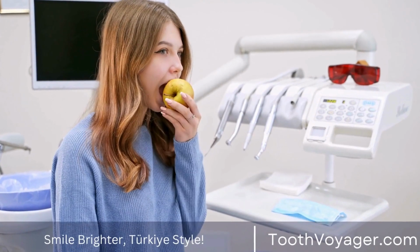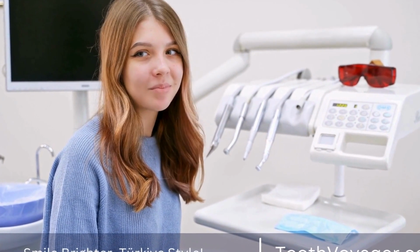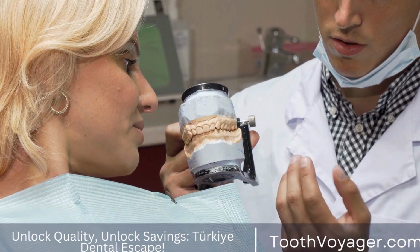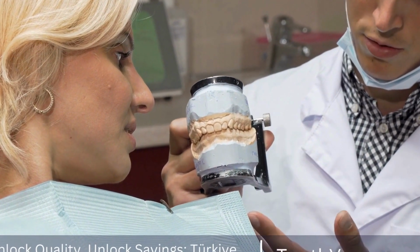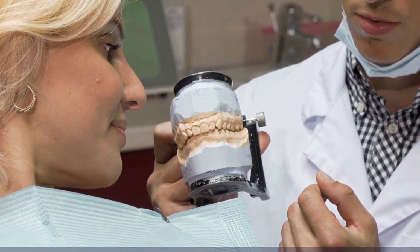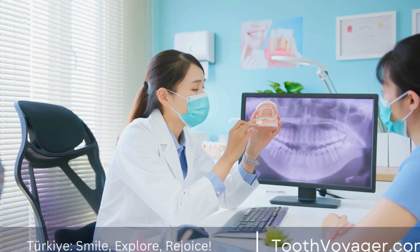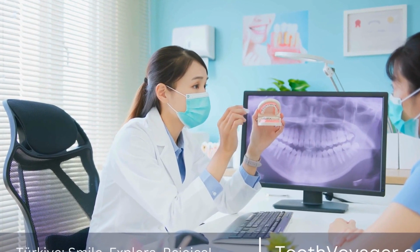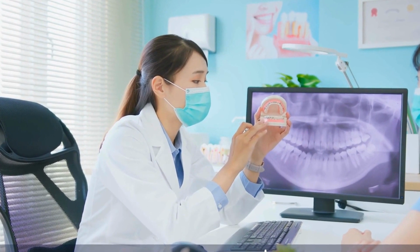In Europe, the cost of a root canal can vary greatly depending on the country you are in. In countries like Germany, the UK, and France, the cost of a root canal can be quite high, often ranging from €500 to €1000 or more. This high cost is due to several factors, including the high cost of living in these countries, the high cost of medical supplies and equipment, and the high wages of dentists.